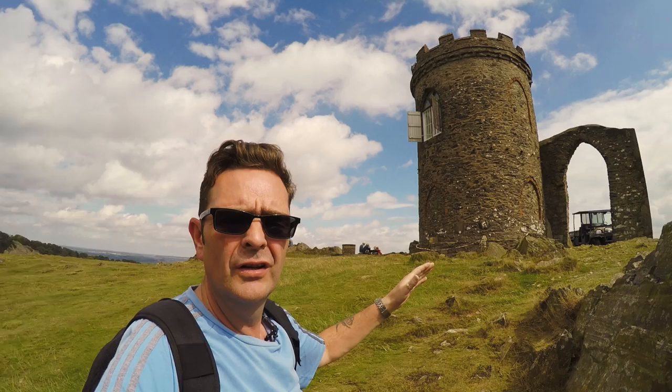So here I am in front of Old John, and when I was here Saturday we managed to get inside, have a look round, go up the stairs. It's great to see it with the windows open. It just makes a completely different view of the place.